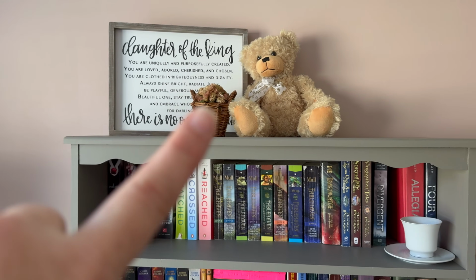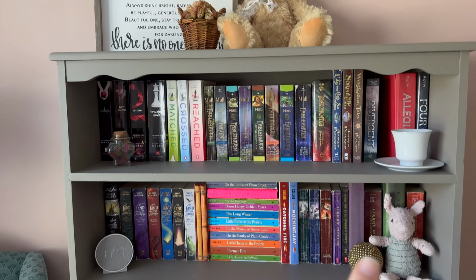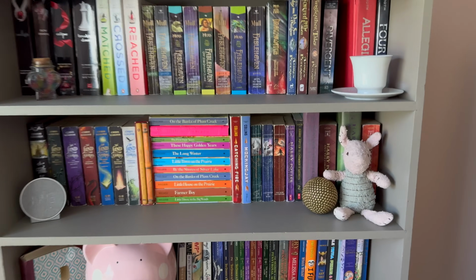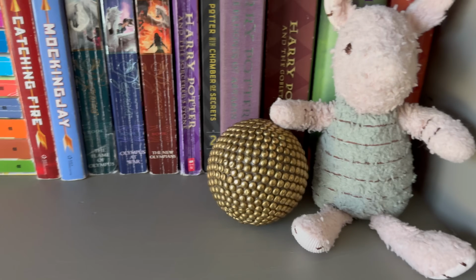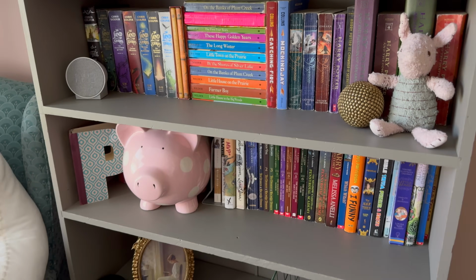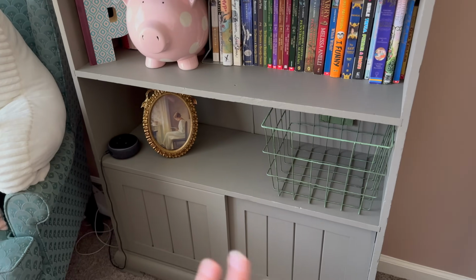Went and grabbed some items from my living space. This was when she was a baby. Oh my gosh, look at that vintage piglet. And she is such a reader. She wants to collect all her reading. And we are still working on some of this.